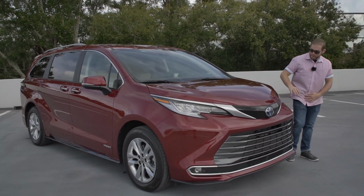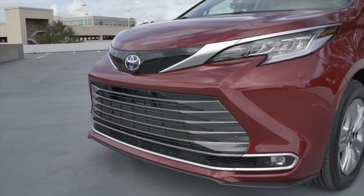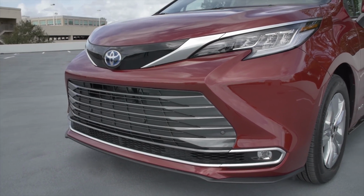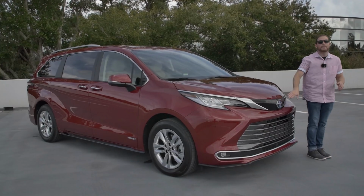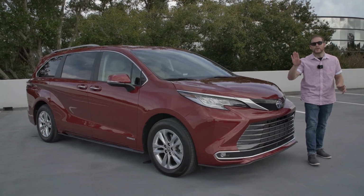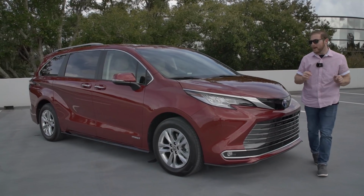But I love the front end here. We have these really cool, aggressive headlights that look a lot like the ones you get on a Corolla. We have the big Toyota grille here that kind of expands down. We have the blue hybrid badges, Toyota badges, letting us know that this is a hybrid. As I mentioned in the open, there is only a hybrid drivetrain here. You can no longer get this any other way but a hybrid.